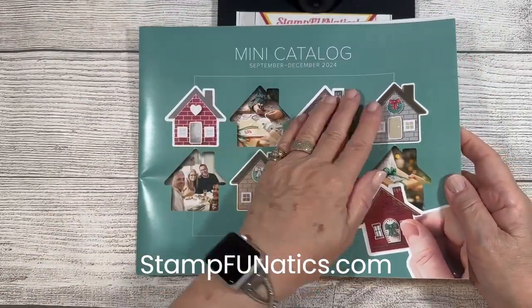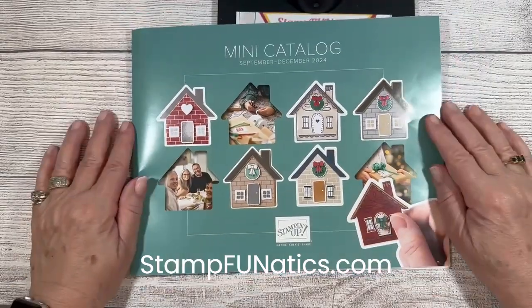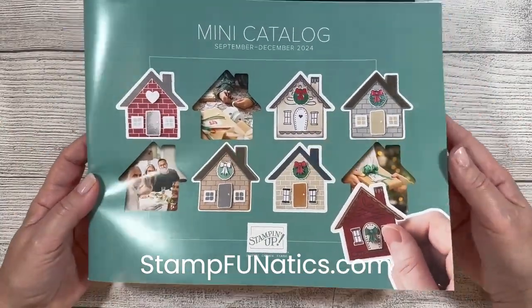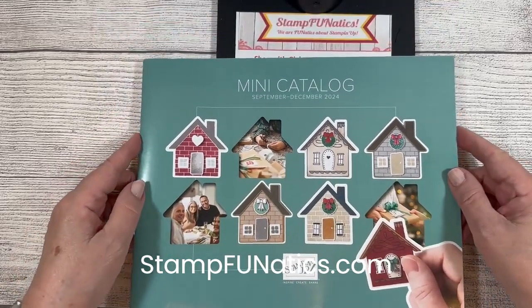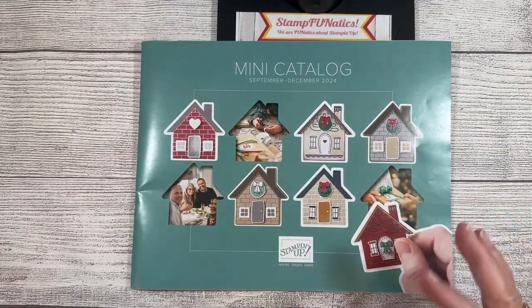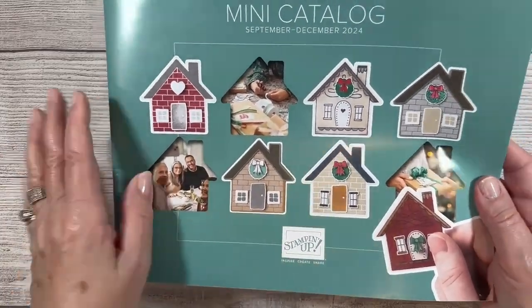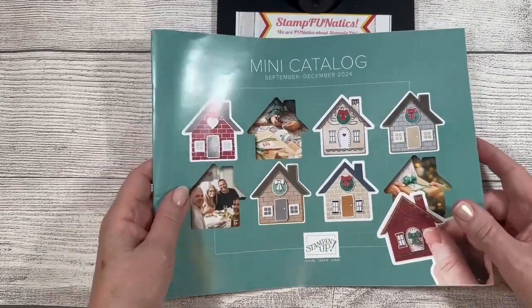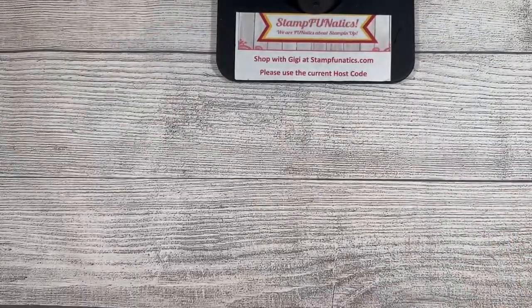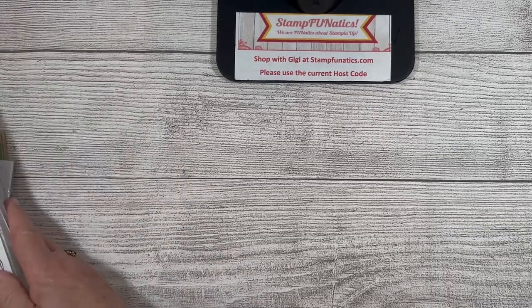This is our new mini catalog for September through December 2024. I still kind of call it the holiday mini catalog. I've got them in, and I will be shipping them out to customers that have bought from me this past year. I can't show you the inside yet because it doesn't start till September 4th. But I did receive some new products that I can show you out of that catalog.